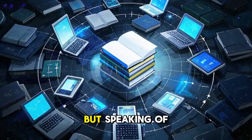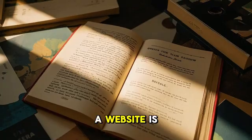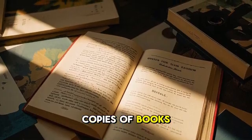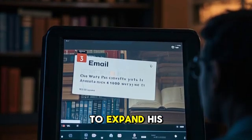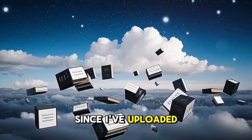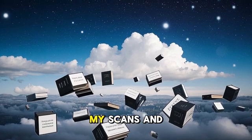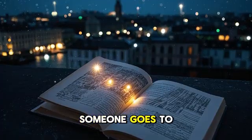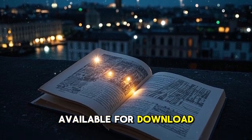But speaking of the internet, there's another cool thing that's happened as a result of this project. A website is a place where people can share and download digital copies of books. Well, one of the founders of the site actually reached out to me because he was looking to expand his site by adding more public domain books to the catalog. Since I've uploaded over 650 books at this point, he asked if he could take my scans and add them to his website, and I said yes. So now when someone goes to archive.org, they can find most of the books that I've scanned available for download.